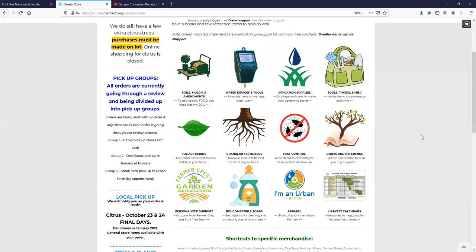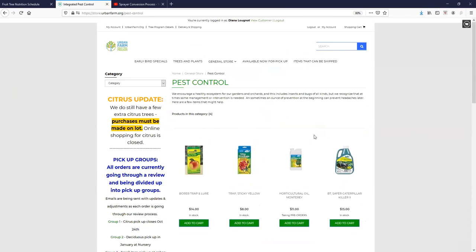Pest control area is where you can find the tree wrap. Nope, guess not. Maybe not. Hold on before you go.